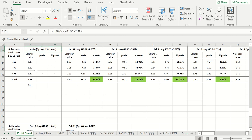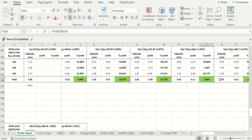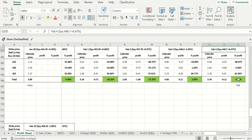So on 28th of January, I entered this trade. On 31st of January, I was in loss of 6%. On February 1st, it was in loss of 18%. On February 2nd, it was in loss of 27%. On February 3rd, we were in profit finally of 3%. And on February 4th, we were in small loss of 3%.